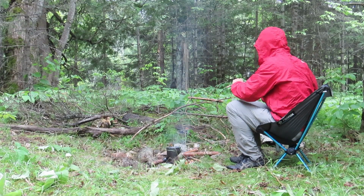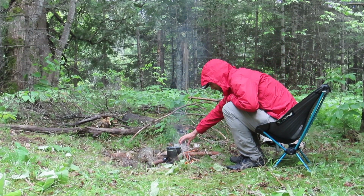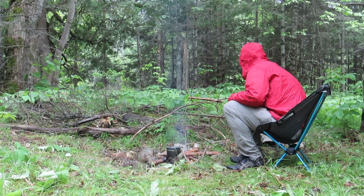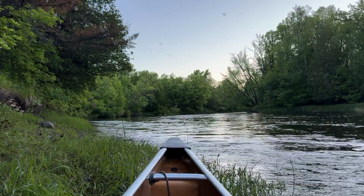Camping at Stony Creek was a bit of a challenge. The tranquility was continuously interrupted by swarms of aggressive mosquitoes whenever the wind died down or it wasn't raining. Make sure to bring plenty of bug spray if you plan on camping here.